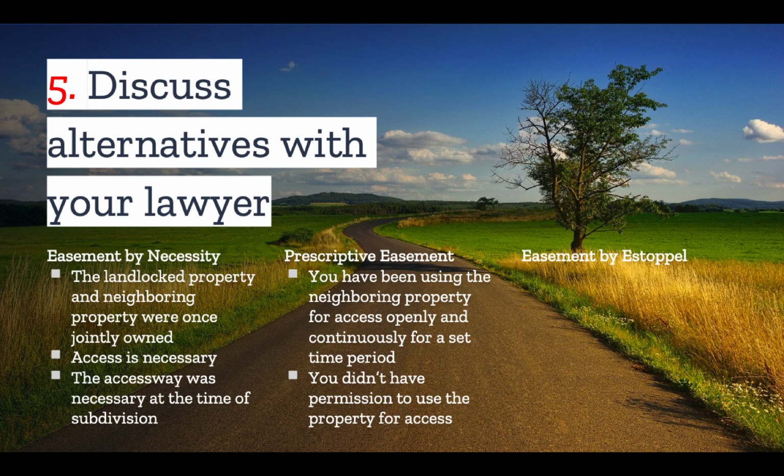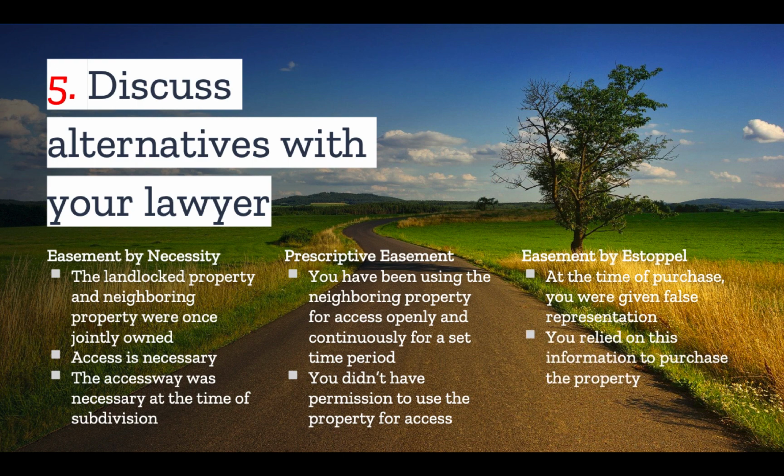And finally, there are certain circumstances where you could get an easement by estoppel. This covers circumstances in which you bought a property and at the time of purchase were given false representation by the neighboring property owner that you would have the right to use their property for access. Furthermore, you relied on this false representation to make a decision to purchase the property. So as you can see, there are very specific circumstances in which each of these kinds of court-ordered easements may be granted, which is why it's important to discuss with your lawyer.